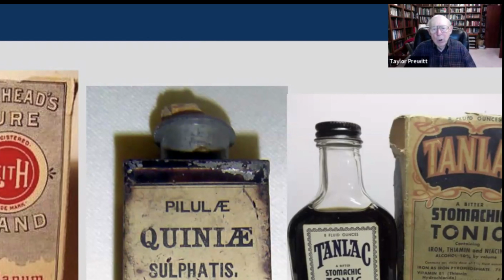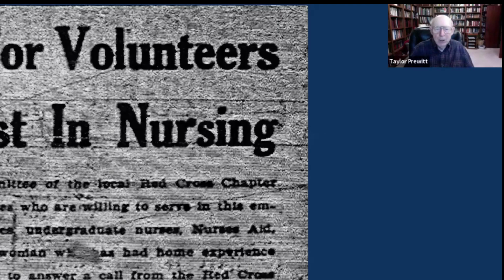The doctors worked very hard. Many of them contracted and even died with flu, and they saw the sick, but there was little that they could actually do to alter the course of the disease. The only thing that was the least bit helpful was to provide nursing care. And as you'll see in this notice in the Fort Smith newspaper, the Fort Smith Red Cross chapter was pleading for volunteers to serve as nurses. Anybody who would be willing to serve as a nurse was needed, and they did. And many of these, of course, came down with the disease themselves.